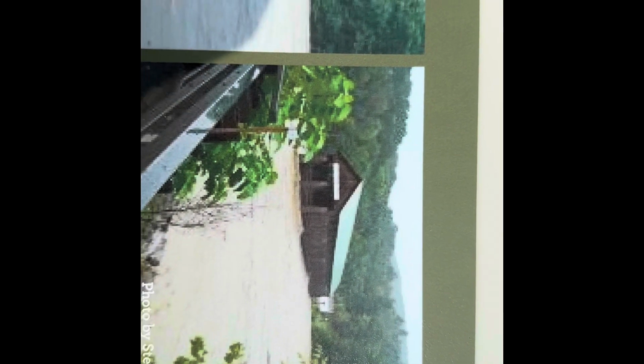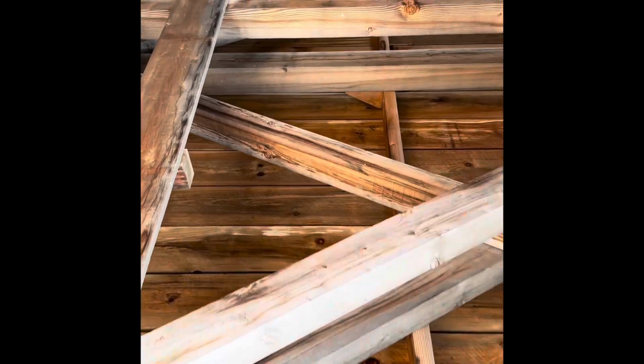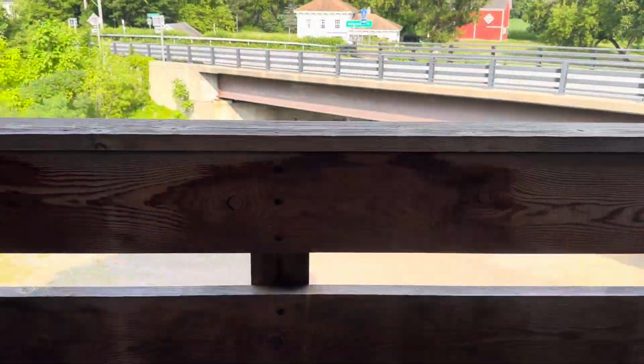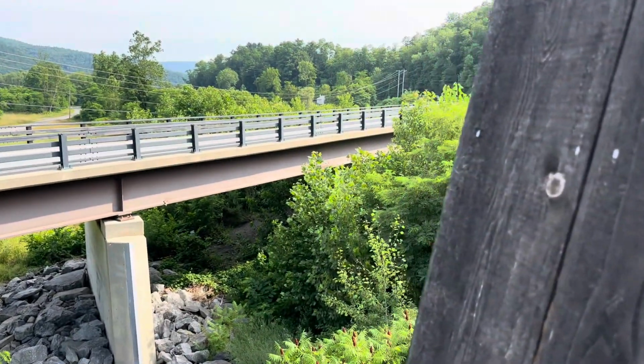Shows what it looked like in the flood. And how it was rebuilt. So look at the huge timbers. Some big timbers in here, and look at some of them. It's too bad people gotta do graffiti and kind of shenanigans, but pretty darn cool if you ask me. That's what it looks like from the end. Looks like it's a roadway underneath the main Route 30 bridge.